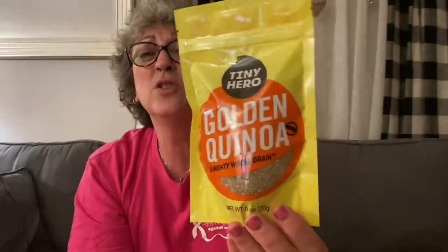So I will cook this at some point. It says boil 2 cups of water, add 1/4 cup of Tiny Hero Golden Quinoa, reduce 12 to 14 minutes, drain and rinse. So, you know, I don't know. I don't know if this is a good deal or not. Like I said, I've never cooked quinoa before, so I've never bought it before. But for $1, I figured I could try it. And if I like it, maybe I can get some more. So if you eat quinoa, let me know.